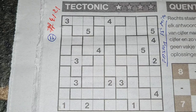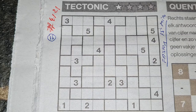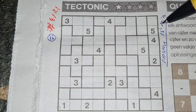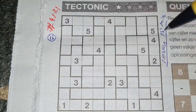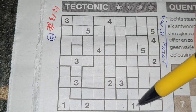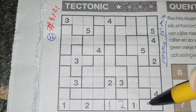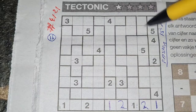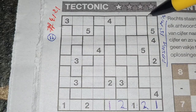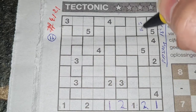So let's get started. First question to you is, can we see here the single box? Because the single box is always a 1. Well, I cannot see any single boxes in this puzzle, only dual boxes. I see here a dual box. It contains the 1 and the 2. Well, this box cannot be a 1 anymore, so that box should be a 1 and this box should be a 2. Same for here. This box can be 1, that box should be a 1 and this box should be a 2. Here another dual box contains the 1 and 2. I do not know in which order, so let me mark those two boxes, 1 and 2.